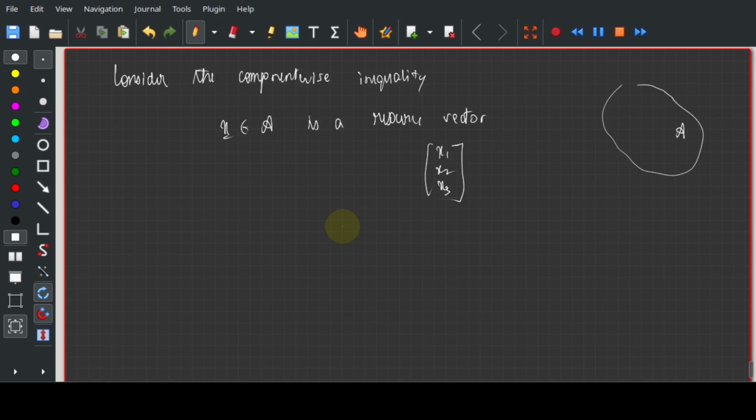So in a sense, what would a minimal element correspond to? Suppose you're operating at some point which is minimal. So if it is minimal, then I have x1 star, x2 star, and x3 star. Firstly, it means that I can't find any element in A which is less than or equal to this particular vector.